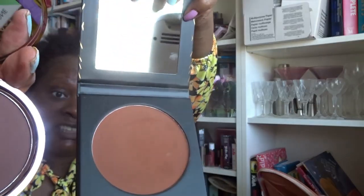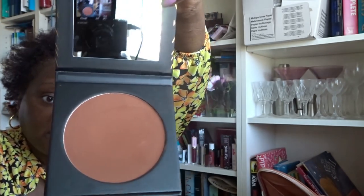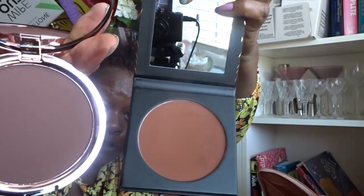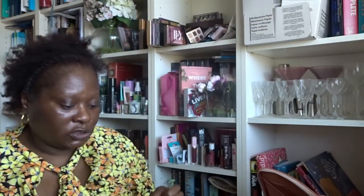So the Morphe one is in shade Leader, and this is the Revolution Pro one, and this is in shade Deep. If you look at the two, the Morphe one does look more red, so that's cool. So I'll be wearing the Revolution one today.